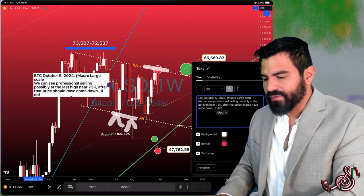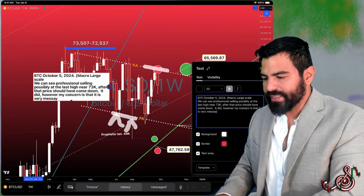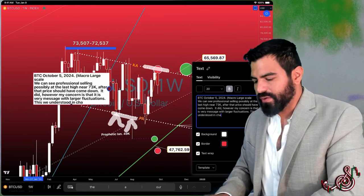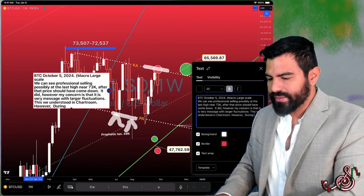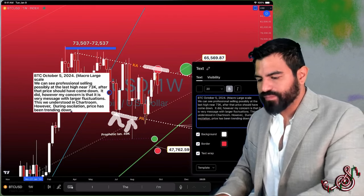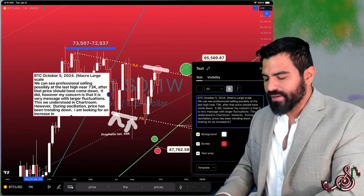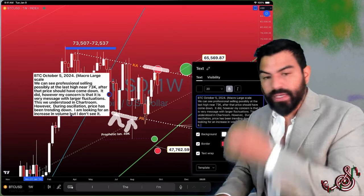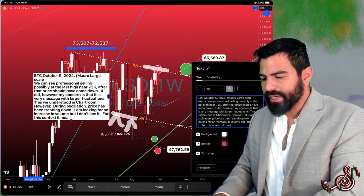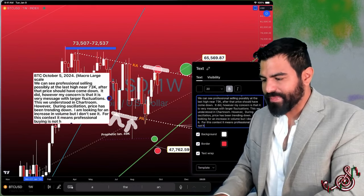It did. However, my concern is that it is very messy with larger fluctuations. This we understood in Chartroom. However, during this oscillation, price has been trending down. I am looking for an increase in volume, but I don't see it, because price needs to move up during that downtrend. In this context, it means professionals are not participating. Professional buying is not happening just yet.